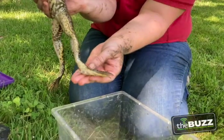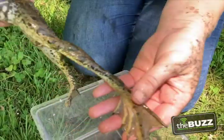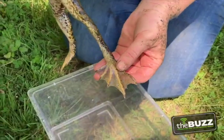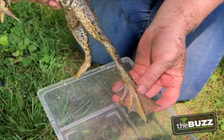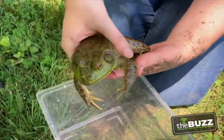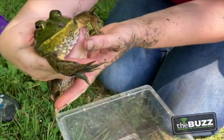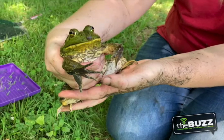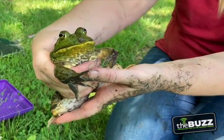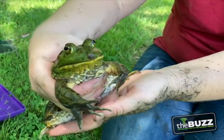So when people ask what's the difference between a frog and a toad, well, frogs have these long legs made for leaping. Toads are a little bit more squatty. Frogs also have these webbed feet for swimming. Toads don't necessarily have that. Toads are actually more warty, where frogs are more smooth. You can see he's got a yellow bottom there. Males have these little throat sacs, vocal sacs, that when they call, it really blows up into a huge bubble.